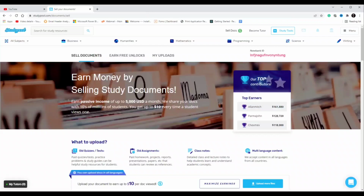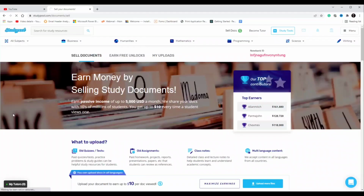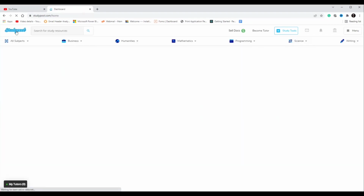There are also other options. In the menu, you will find an option called become a tutor. Apart from selling your notes and materials, you can also become a tutor. As a tutor, people might ask their homework questions on this platform. If you register as a tutor, you can answer these questions, and for every correct answer that is approved, you will get money. These are all the multiple ways that you can use on Studypool to make decent passive income.